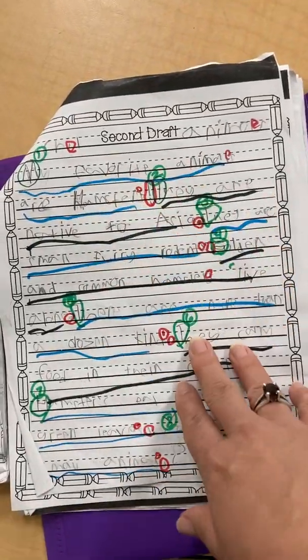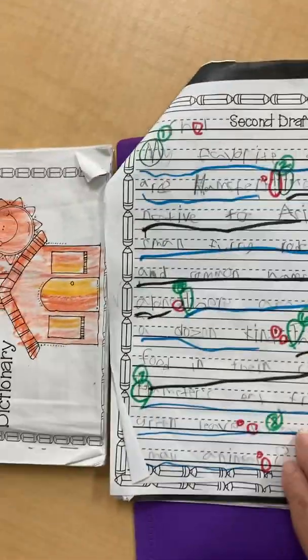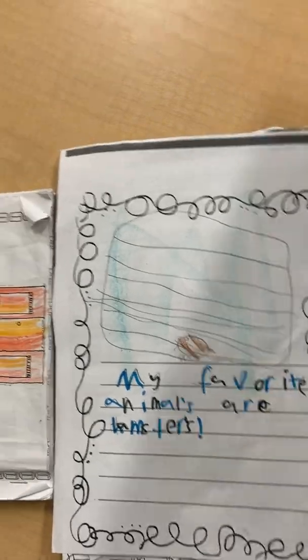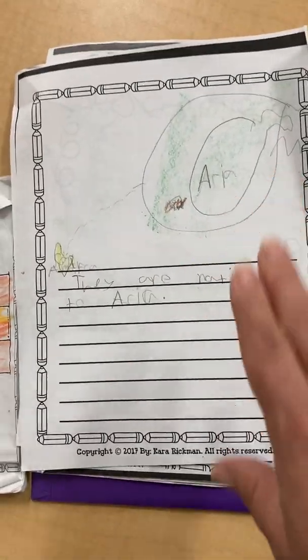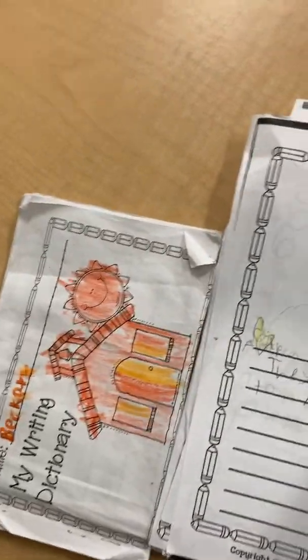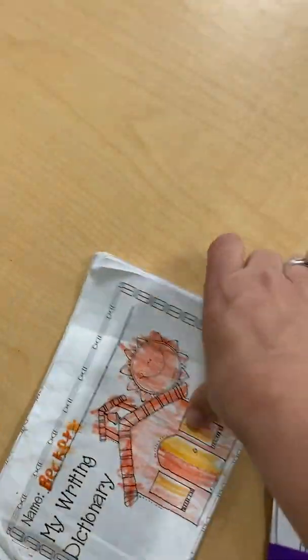And like I said, everything that they're working on right now goes on the left side. So this child is working on his final draft right now. He's writing 1 sentence per page. This is the number of sentences that he's going to write in his final draft. And he's going to go from there and then write his title page, his author page, dedication page, and then he'll have a compliment page. So this is how I organize my writing folder.